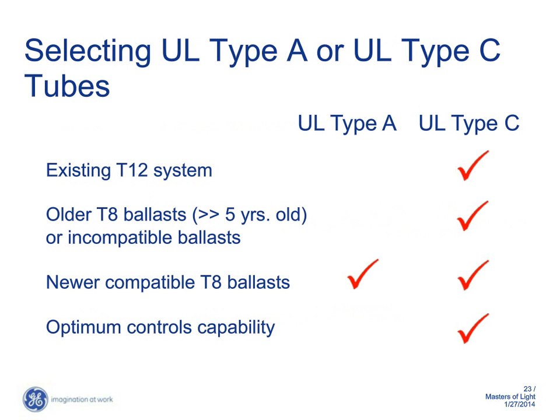Okay, so what are my criteria? Should I go to Type A, which has so much allure because it's really easy, or do I want to go to UL Type C LED tube? So if you've got an existing T12 fluorescent system, you've got to go to Type C. Type A's aren't going to work.